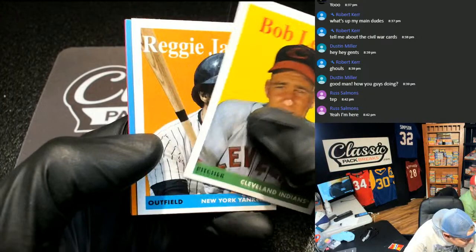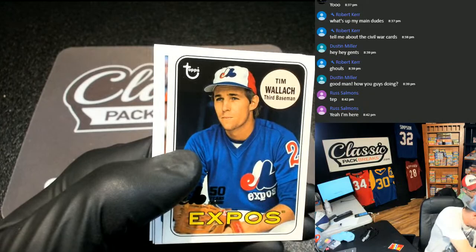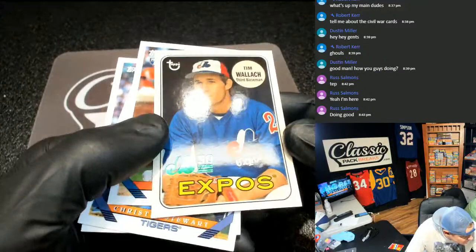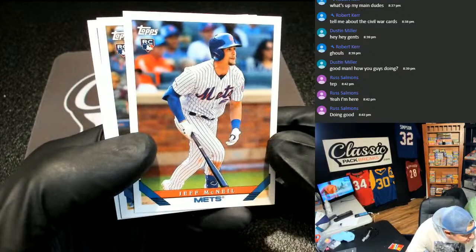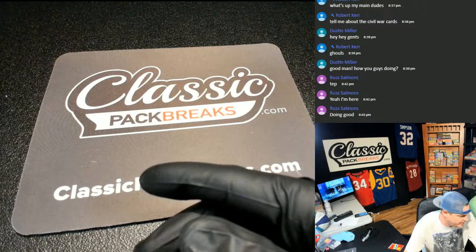Here we go. Bobby Lemon. Good luck, guys. Reggie Jackson. Juan Soto. Ooh, green. Oh yeah, that might be numbered. 49 of 99. Not bad, not too shabby. Green Tim Wallach. And here we go. Jeff McNeil, rookie. Christian Stewart, rookie. And Fergalicious. There you go, Nate. Numbered up. One pack, one shot, a couple rookies. Not too shabby. Good start.